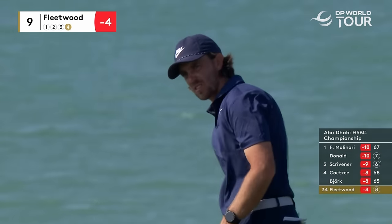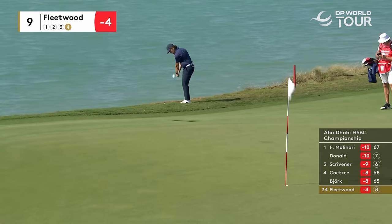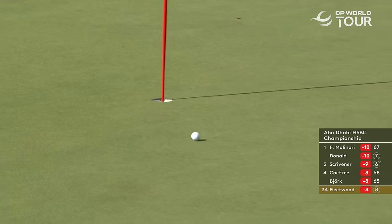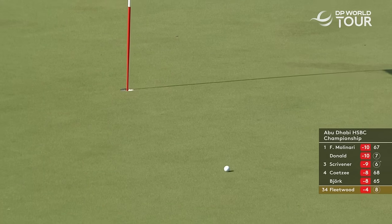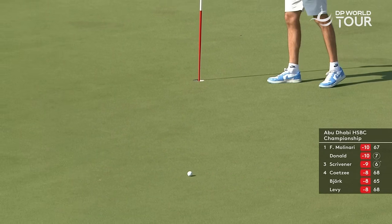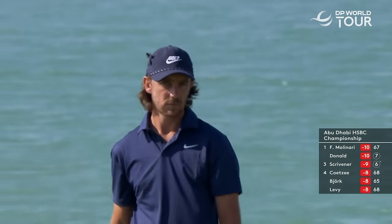Yeah, he didn't even go down and have a look in the ice plant. He didn't even think about going down there. That ice plant is brutal stuff. It's like playing out of a mop. And that's really heavy-handed as well. Making a little bit of a mess of this one, Tommy Fleetwood.